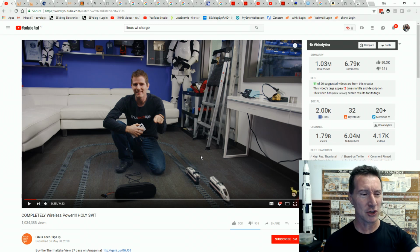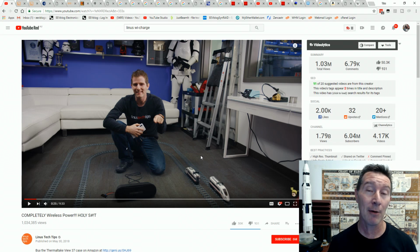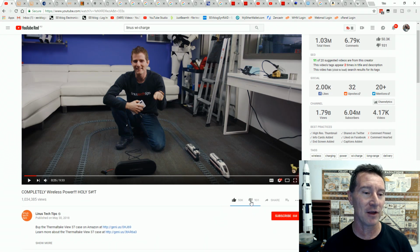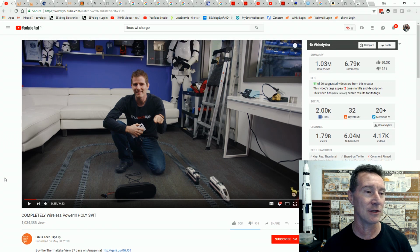And look, it powers a train and a speaker. A speaker takes a huge amount of power. Peak music power output, anyone? Anyway, it's really cool. Everyone, look, 50,000 thumbs up. Everyone thinks this is the duck's guts, and yep, they've solved wireless power. Nah, sorry, they haven't. They've got some cool tech. It no doubt works, but there's a lot of issues with it.